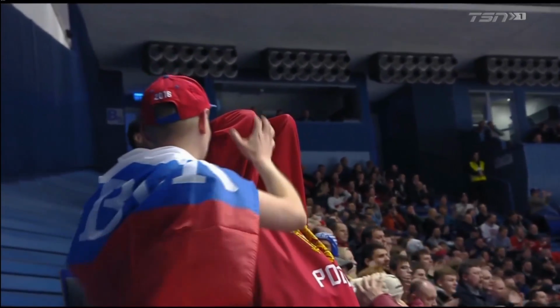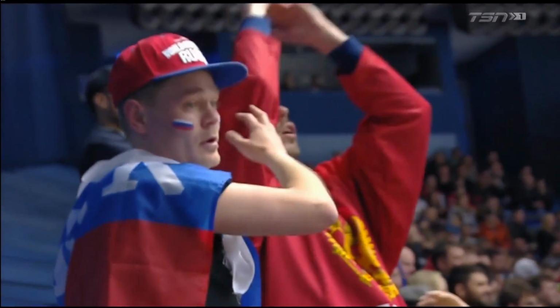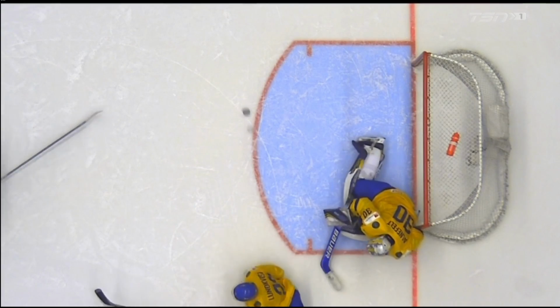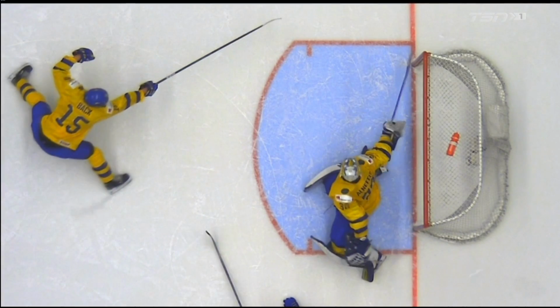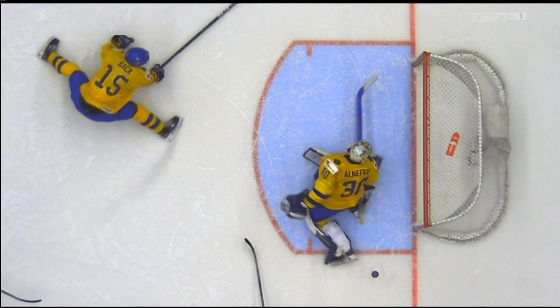They're going to take a look at this. To see period. This will be a great look at it here. The pass from Podkolzin is a beauty. Nope. Right off the stick.